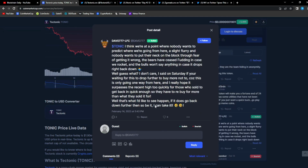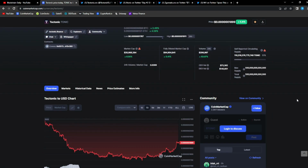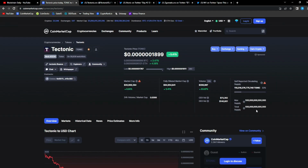I'm telling you. From Davo once again: I think we're at a point where nobody wants to predict where we're going from here. Slight flurry, and nobody wants to put their neck on the block for fear of getting it wrong. The bears have ceased funding in case we rock it, and the bulls won't say anything in case it drops right back down. What we're having right here is a nice reversal back to the upside for Tonic, guys. Like I've been saying, I think we're at the start of the bull.